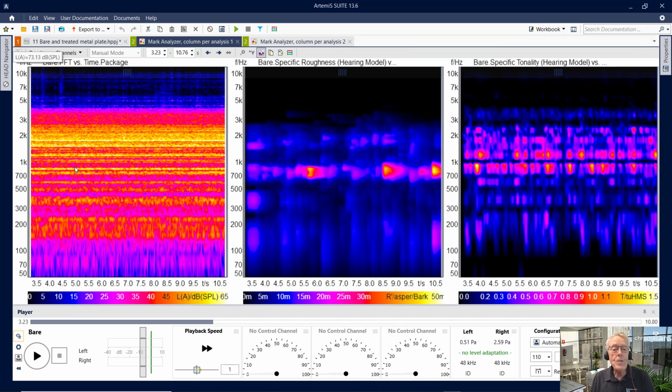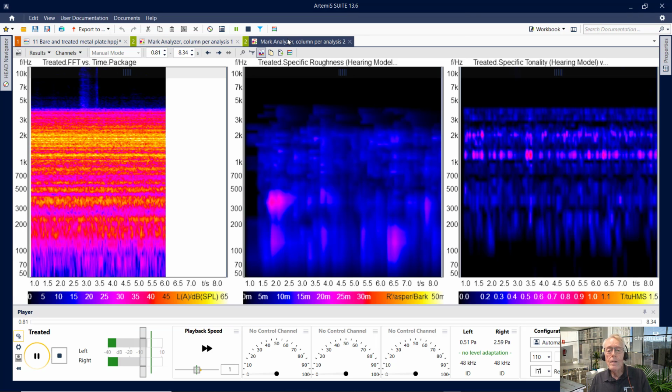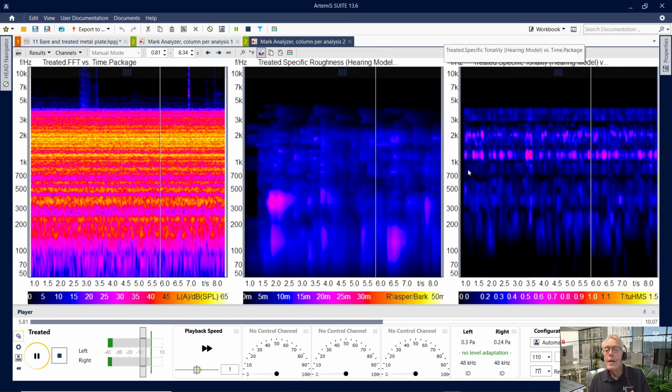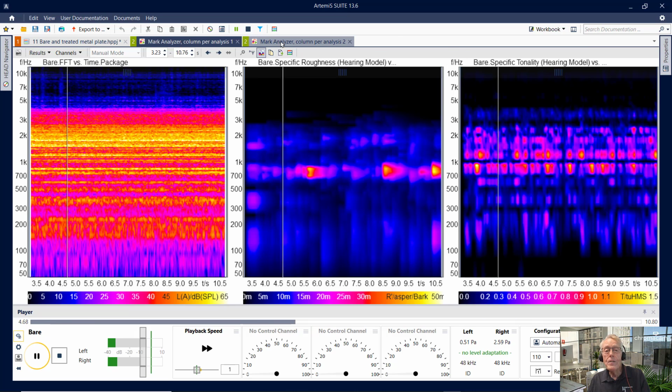So here we have the FFT versus time, and we see that the roughness is erratic, but is concentrated in frequency at around a little above 700 hertz. We also see that there is effectively a double set of tonalities which are varying, and when it's strong in one, it's not in the other, and vice versa. So we can see here versus the damped case, the roughness goes away, it's concentrated, and the perception with it. We essentially only have one tonality left instead of two, and higher magnitude.